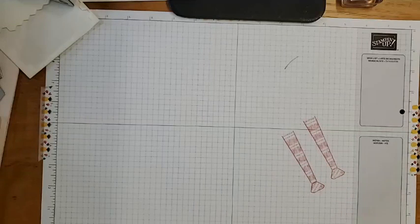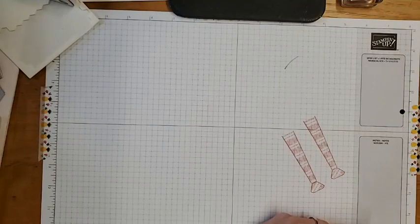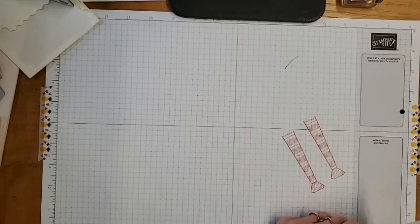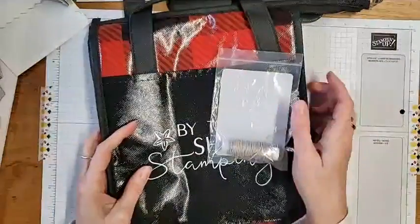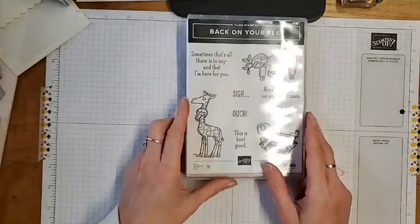Let's go ahead and take a look at what I added into the tote yesterday. Because we had 5 orders, in addition to, I forget what was yesterday's thing. Oh, I think it was the cooler. This got added yesterday, which was my little branded By the Shore Stampin' cooler. And then I added the twine as well because we had 5 orders in one day yesterday. And then today I added the Back on Your Feet stamp set to the tote.